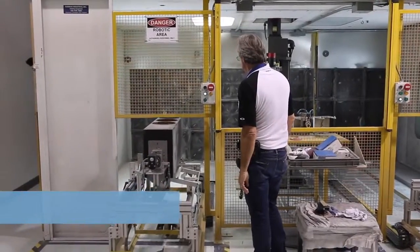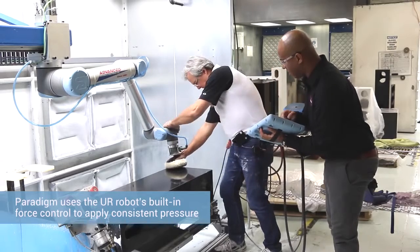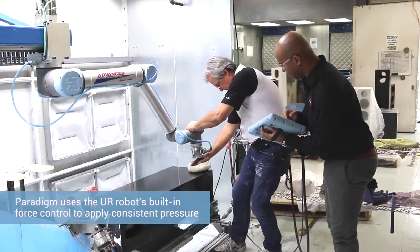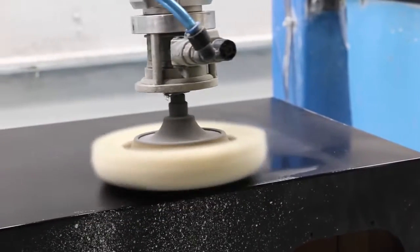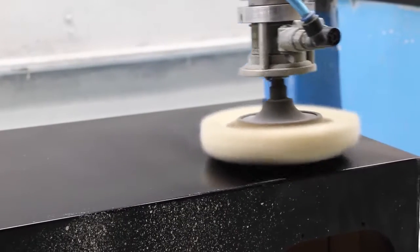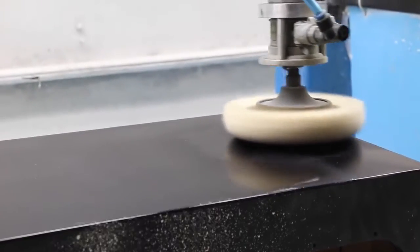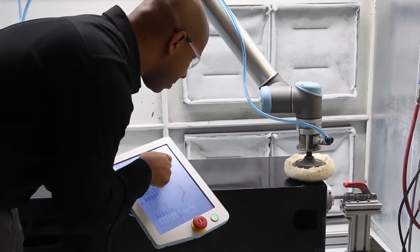There's a long implementation period. The Cartesian robot took 5 months. The implementation from the time of receipt of the UR robot was just over a month. One of the important features of the Universal Robot was that it inherently had force control. And with the buffing process, if too much force is applied, the surface heats and the results go the opposite direction to what you'd hope. So having the ability for the robot to work to a specific force was a huge advantage.